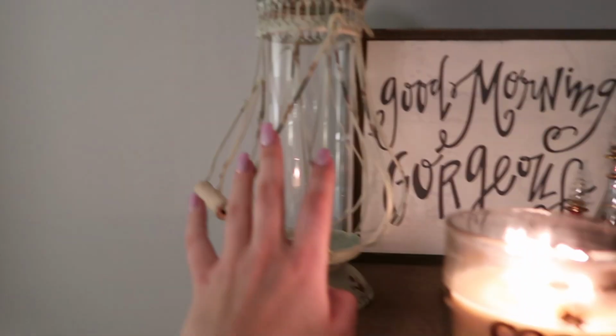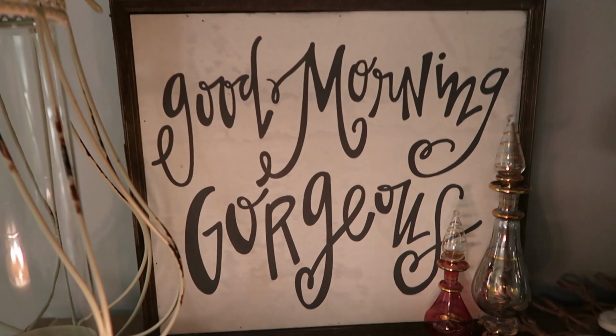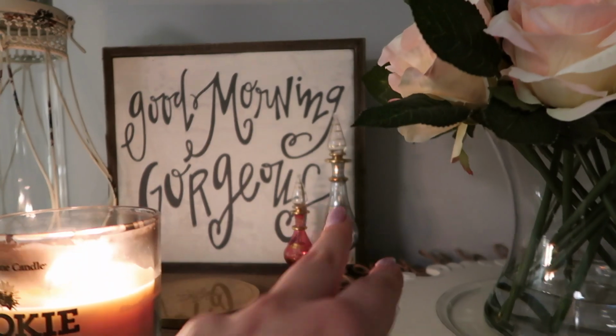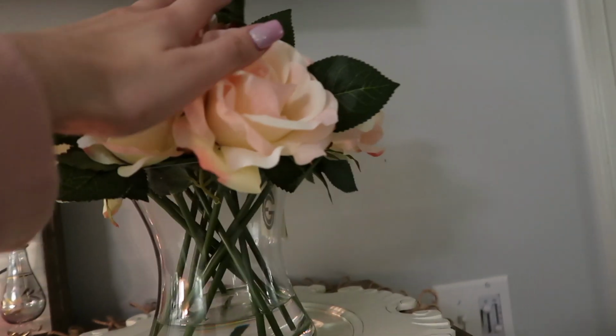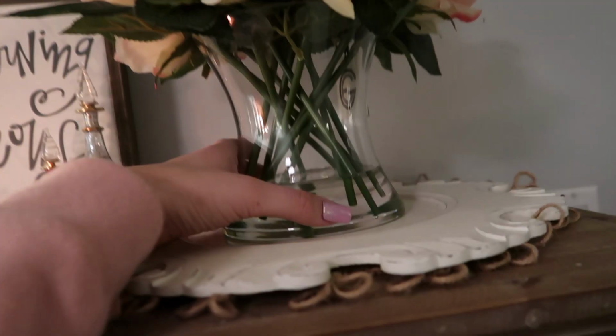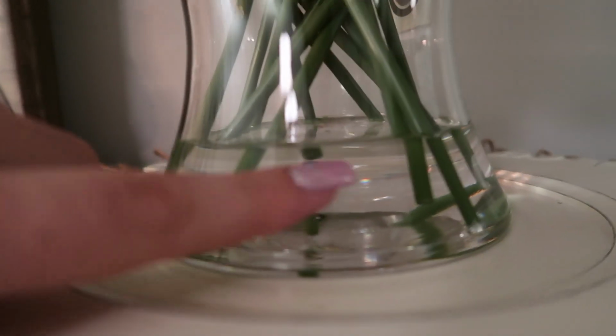Don't even know where it came from. I have a little candle sign that says, good morning, gorgeous. It's from Hobby Lobby, and two little perfume bottle things. I got these adorable fake flowers from Home Goods. I've always wanted flowers that have the fake water. Then this is just my little wardrobe thing.